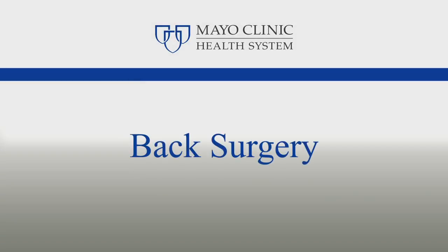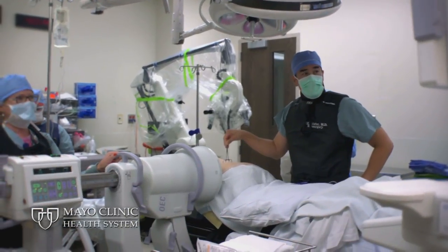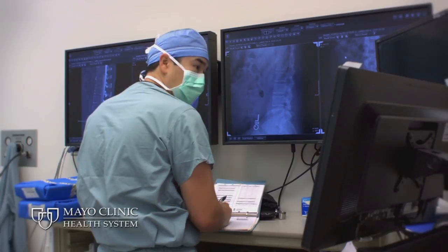The majority of patients that we see come in with just back pain. And unfortunately, back pain is a very common entity that we see. Not all of those patients are surgical patients. In fact, I would say the majority of them are not surgical patients. The ones that we do see that are surgical patients are ones that have some type of deformity in their back, some vertebrae sliding on top of the other, or they develop some neurological complaint, which typically is pain or numbness going into their legs.